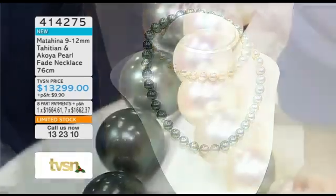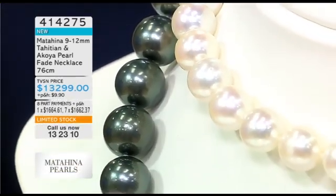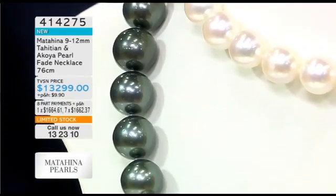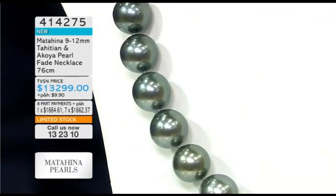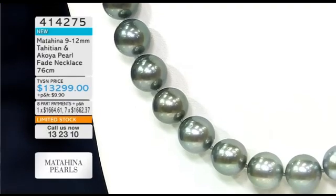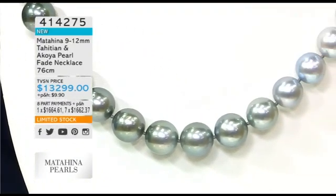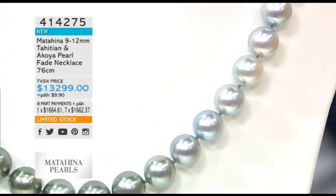The fade necklace. I'm so glad we can actually show this, because the outstanding feature of this necklace is the amazing amount of work that goes into matching the colours, or not matching. You're picking dark to light. It's almost like the balayage with the hair, how they have that graduation, which is very elegant. I mean, this is just extraordinary. It really is, isn't it?